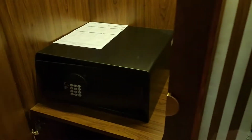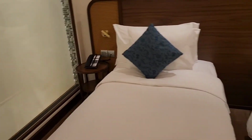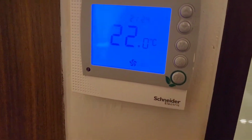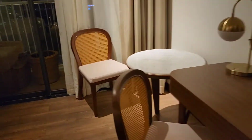Oh, what is this? They give you some Hawaiian shirts. Oh, bathrobes. Okay, there's a safe there and a basket up there, probably for laundry. We've got a telephone. Here's the AC controls. 26? Yeah, right. Wait, 21. It's not doing anything. 22 is fine. Okay, but it's not really doing anything. Doesn't feel like it's that temperature.